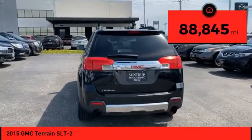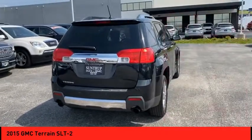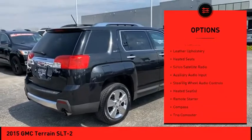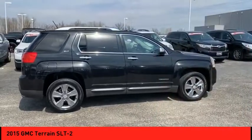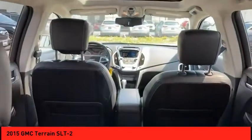This vehicle has less than 90,000 miles. Here are some of this vehicle's great options: power mirrors, remote keyless entry, outside temperature gauge, power sunroof, backup camera, leather upholstery, heated seats, Sirius satellite radio, auxiliary audio input, steering wheel audio controls.